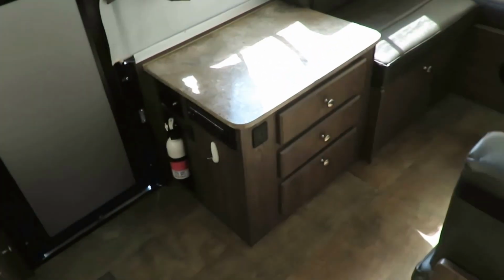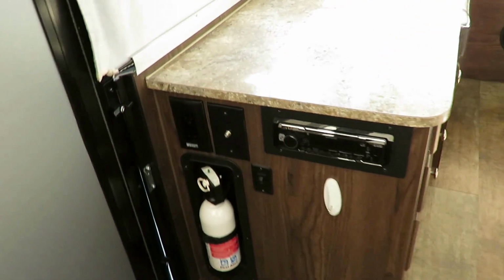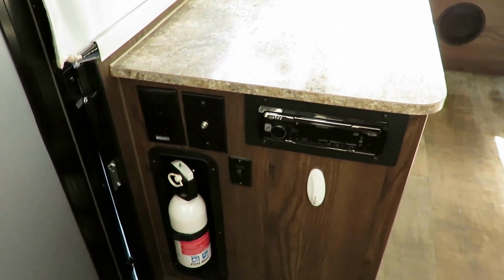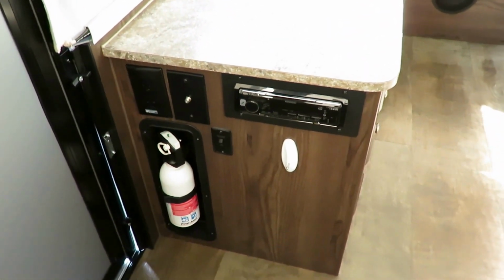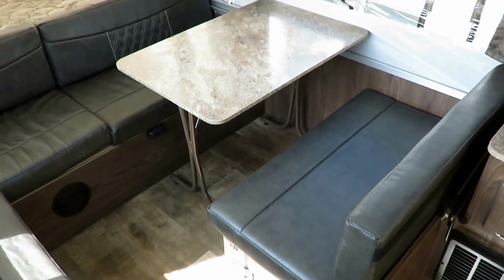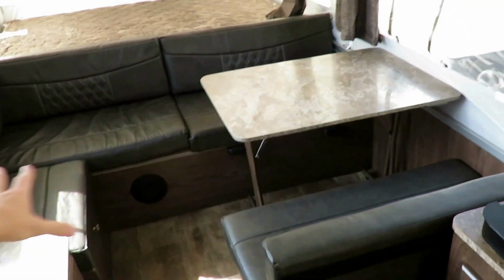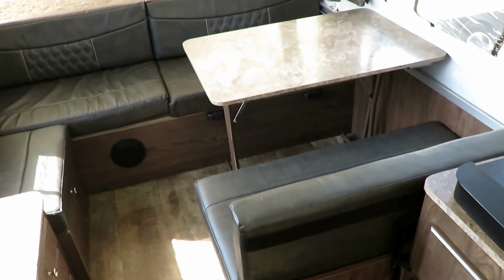Now they've given you some good drawer space, which is something pop-ups don't typically have. Right here, this little stand is where you could put a TV if you are so inclined. You do have your stereo hookups. It's even a remote controlled stereo, which is kind of cool. Your table here at this dinette is free floating. So if you do want to take that outside for picnic purposes and just have an open lounge or fold that down for sleeping, you can do all those things.